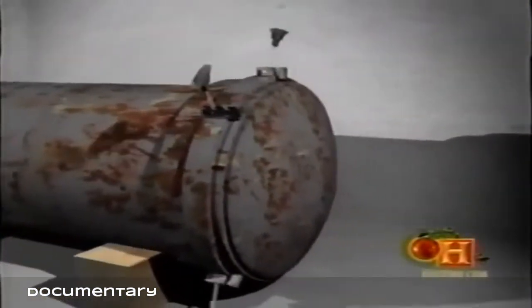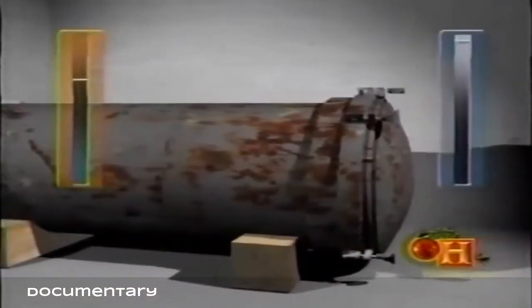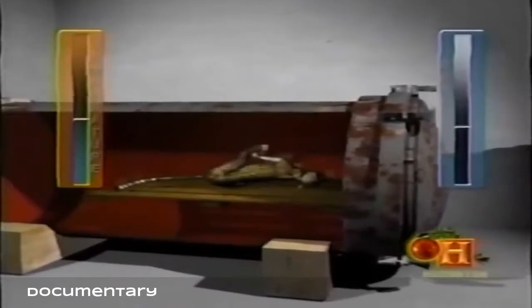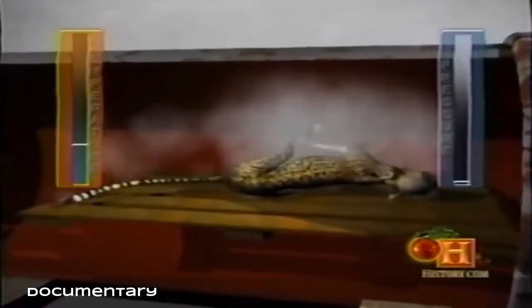This is how the process works. A posed unfrozen animal is placed into a vacuum chamber, where the temperature is lowered to the point at which the animal freezes solid. Next, pumps are engaged, removing all air from the chamber. Throughout the animal's cells, frozen water now escapes as a gas, completely skipping the liquid stage. And it goes from an ice crystal to a gas with nothing in between.